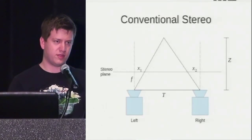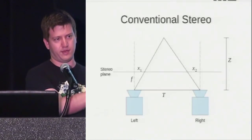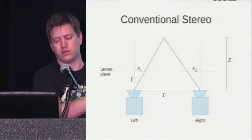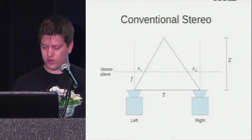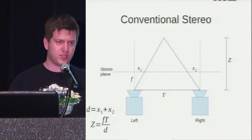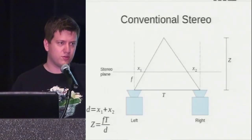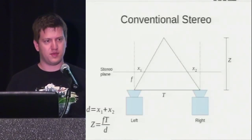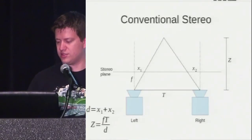So these cameras are calibrated so that their image planes are parallel to each other. And you can correlate some point between both images and say, oh, well, it shifted a little bit between the left and the right. That shift amount is called the disparity. So here it's x1 plus x2. And if you work out the similar triangles here, you find a very simple formula for distance. It's proportional to the focal length, the distance of the image plane, and the baseline. And it's inversely related to this pixel disparity that you detect by matching pixels across the images.